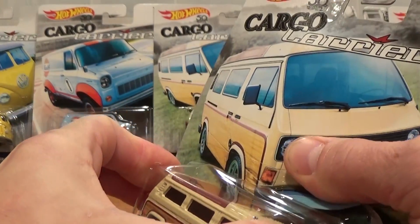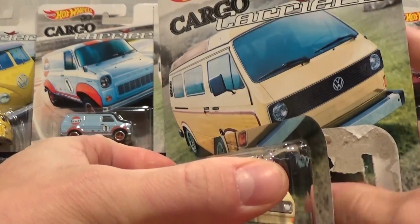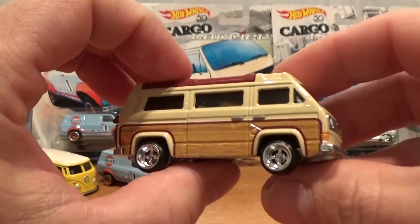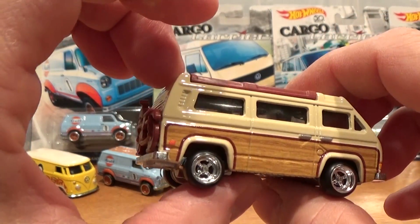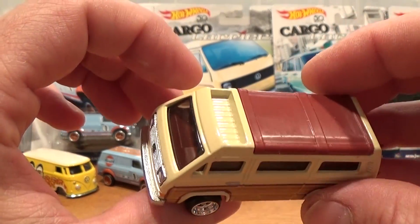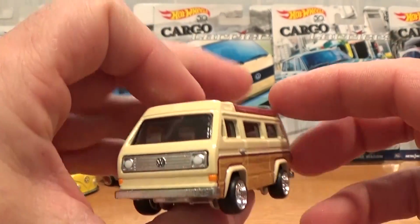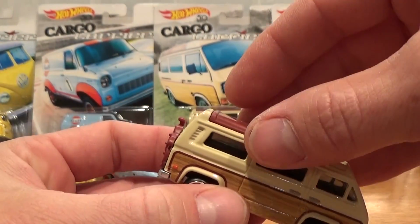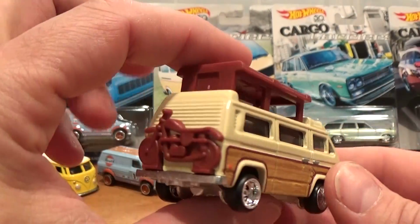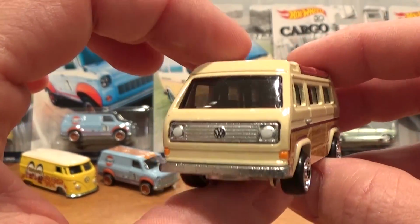Reasons for that: this is a super cool casting. Always has been. It's been around for a long time. The Volkswagen camper vans are nostalgic amongst people that don't even collect Hot Wheels, just people that might have one of these vans in real life. And also with the wood grain paint scheme on the side, the motorcycle, it really appeals to a lot of other collectors other than just Hot Wheels collectors. And it's a cool looking van. It always has been. It's iconic. And they've done a really nice job with it.